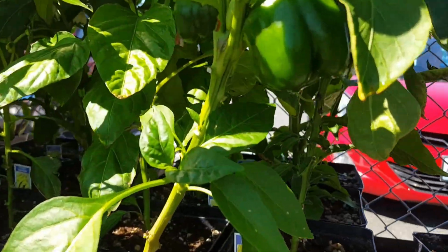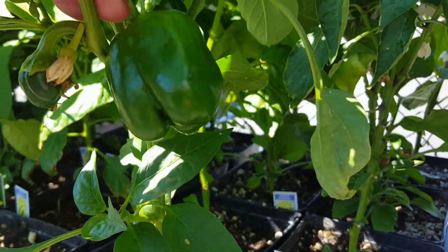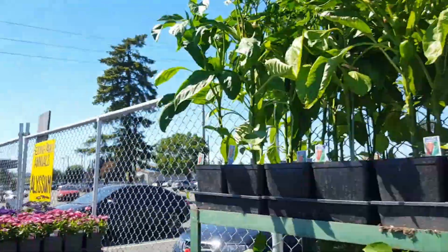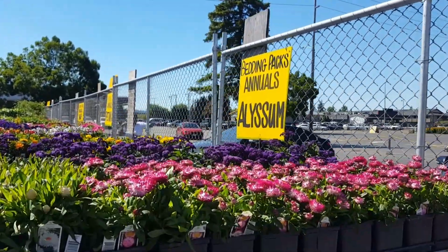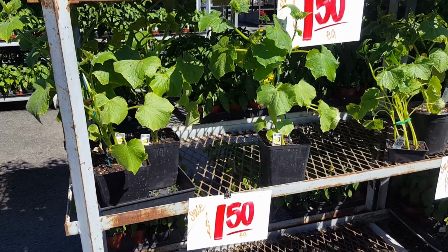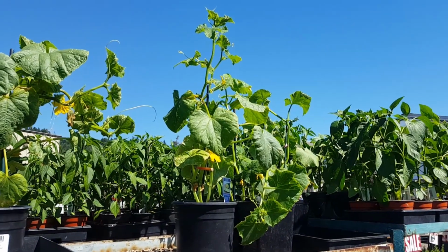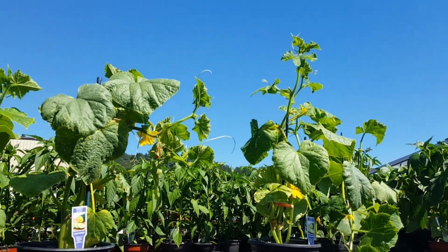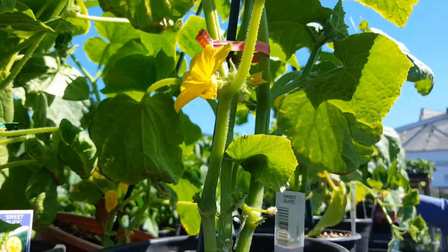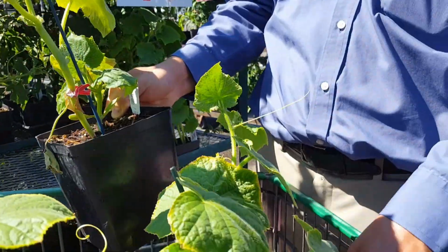And look, this is bell pepper. It's already big. Way bigger than grandma got it for. See, this one's already flower too. How many buds there? Look at that. Yeah, that one already fruit. So that's this one. Yeah, look at that.